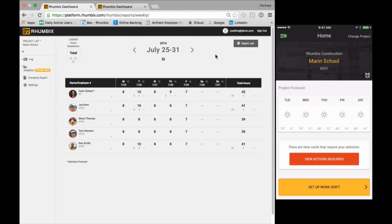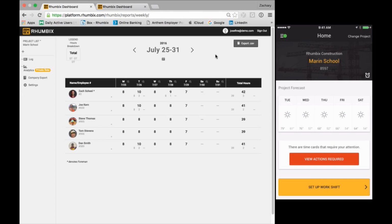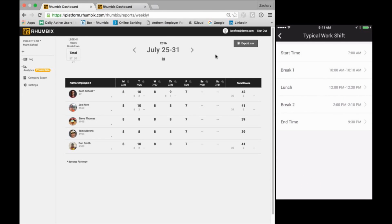This is the foreman screen that he or she will see when they're beginning their workday. There's a view actions required, which is telling me that I have unsigned time cards that I need to have signed from the previous day. It also shows you the weather. There's the ability for the foreman to switch projects and move to other ones, as well as set up the standard hours for the work shift, with break times and lunch, and we're able to toggle those on and off depending on how you do your timekeeping, whether you're accounting for those hours against cost codes or not.